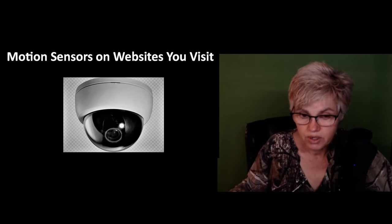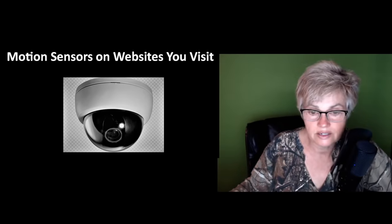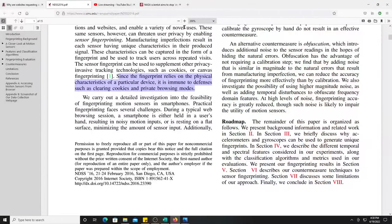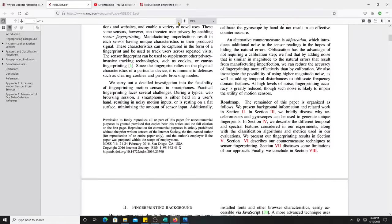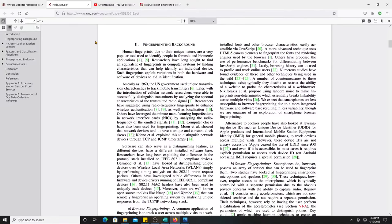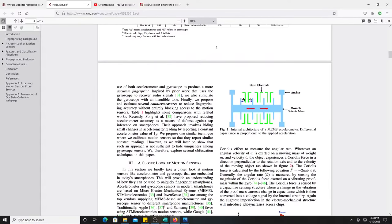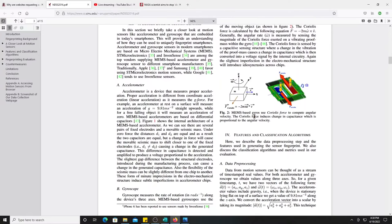Yeah, I'm probably going to go, you all, but there are motion sensors on websites that you visit. And you've seen this PDF. I just put it in there. You all can look it up yourself. Fingerprinting backgrounds. You got your background, your fingerprint is being fingerprinted. Look at this, fixed electrodes inside your phone. Got all this, looks like a heat sink.